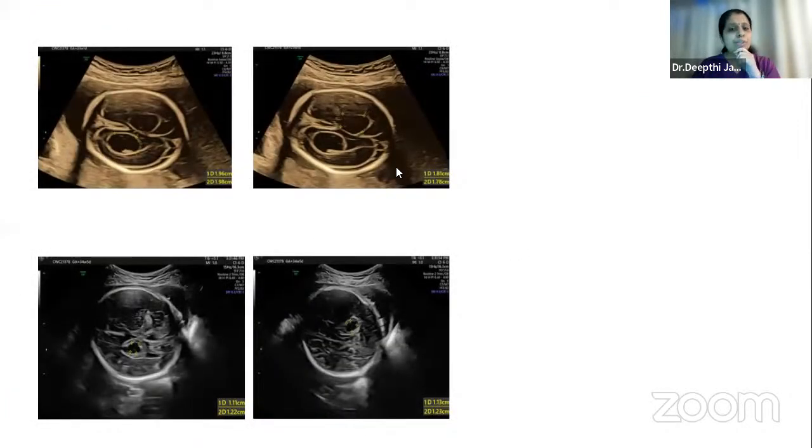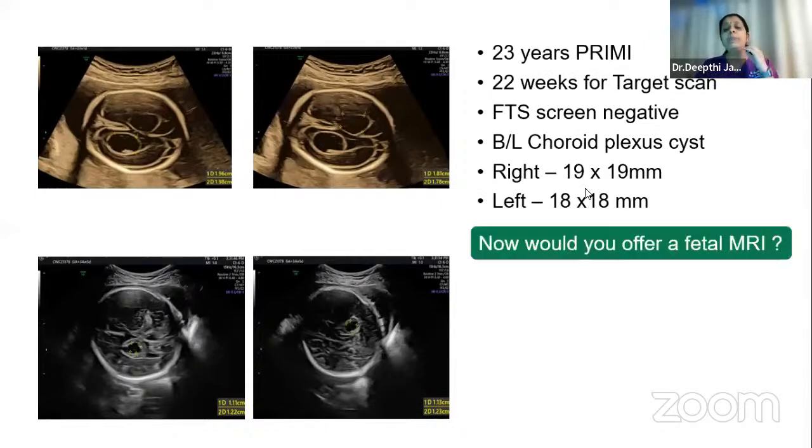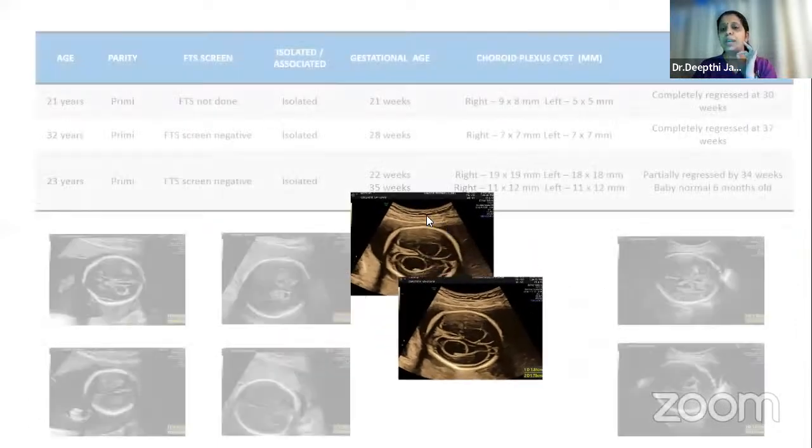Can you see these huge cysts? This was a patient who came to me probably 1 or 2 years ago. Huge, literally huge CP cyst. Even though they were CP cysts, they were really huge, close to 2 centimeters. Obviously, we would be worried about pressure effect changes. Yes, we did offer an MRI. MRI also showed us and confirmed that it was a CP cyst. We followed up, and it nicely regressed. The baby is absolutely fine now, close to 2 years of age.